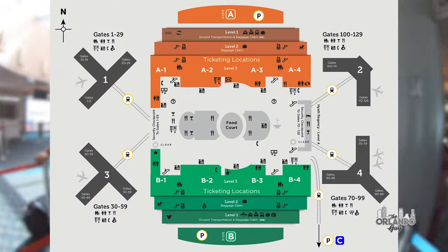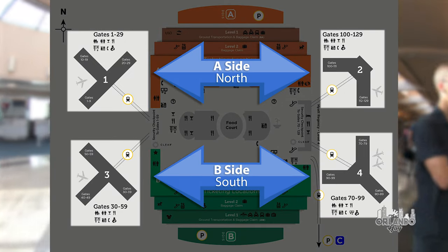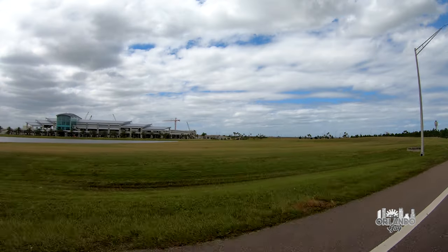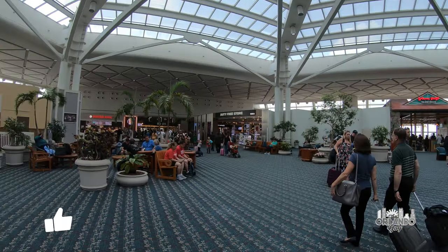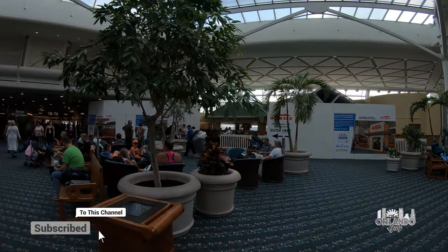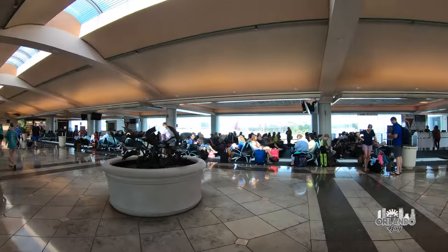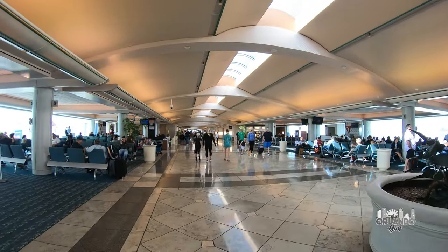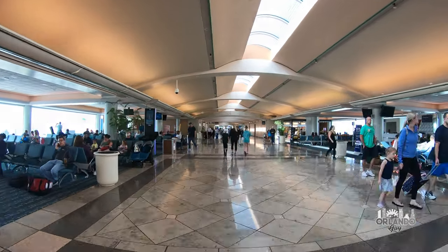When you disembark from the plane, you will have arrived at an airside terminal, either A or B. In the future, there will be a C terminal for passengers, but that'll be another show. The airside terminals have all the facilities you'll need: restrooms, shops, and restaurants. The airside terminal is separated from the main terminal by a short ride on the automated people mover, or APM, and that's where we're headed next.